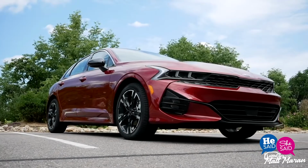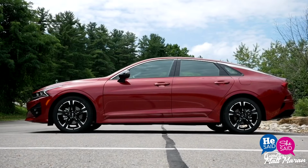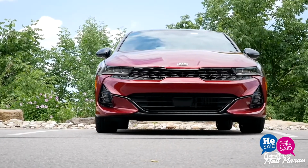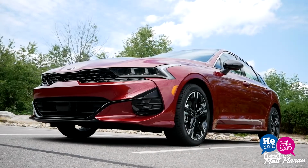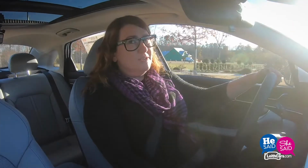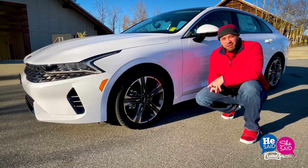So this is a smaller sedan. It's not a giant sedan, but it certainly feels like it's a lot bigger inside than it looks on the outside. There's a lot of space in the back. There's plenty of room in the front, but you're still going to get some really good miles per gallon in this car. I believe it's 29 city and 38 highway. That's pretty darn good.